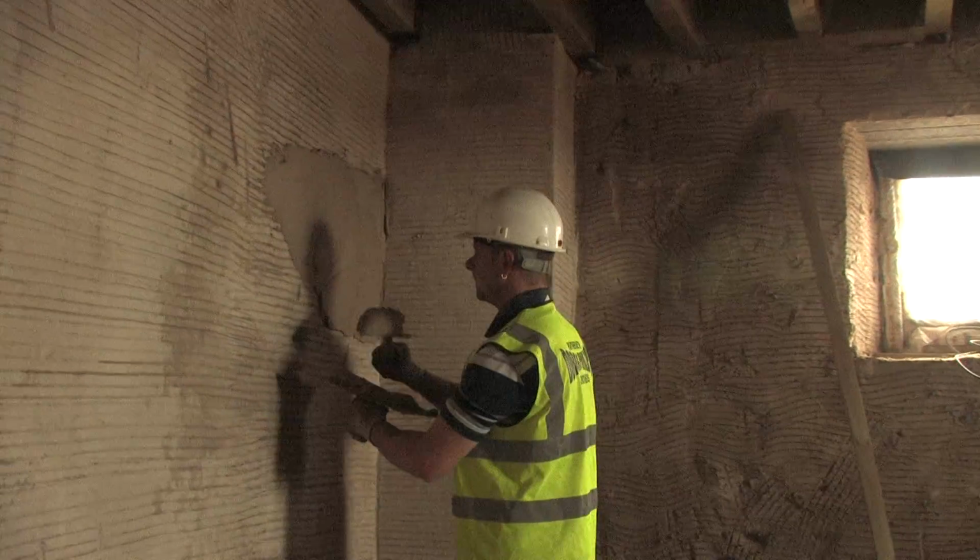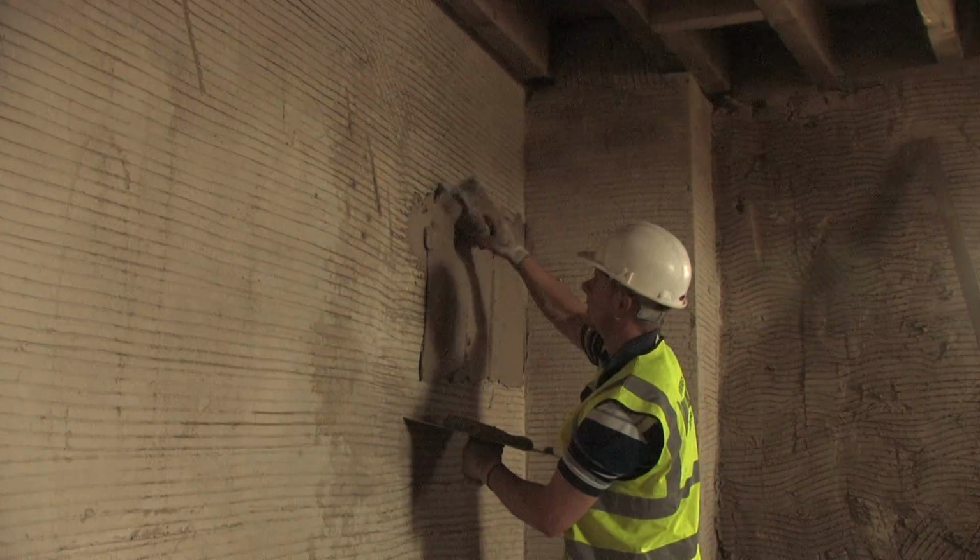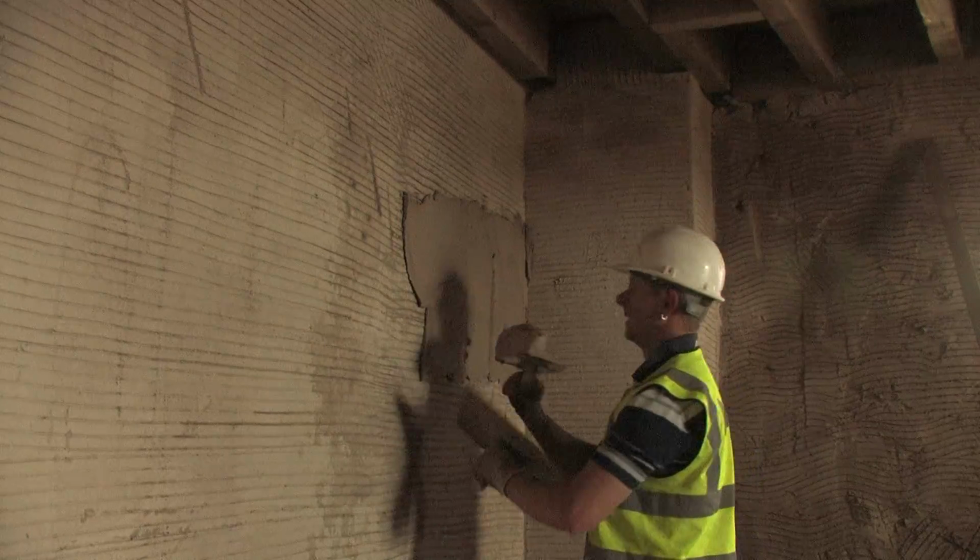Next time, how do you give an ancient building some TLC? The answer, you plaster the walls with lime.